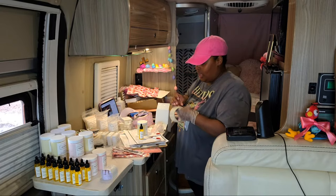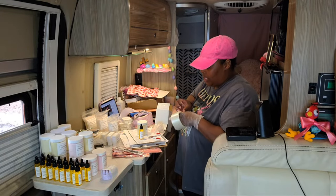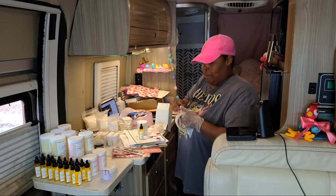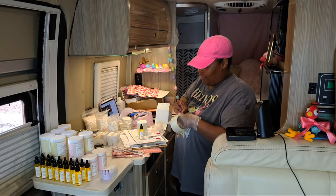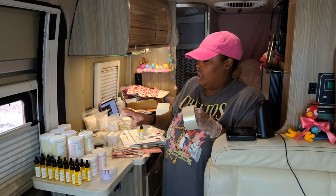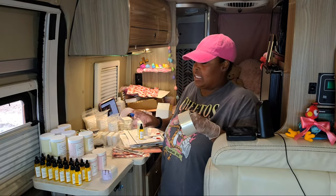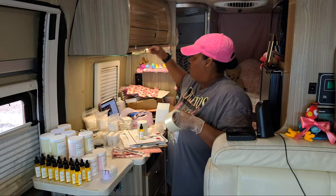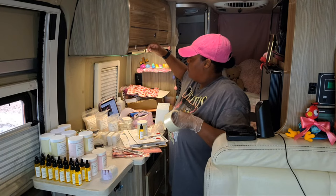Okay, so Joshua said, what's the difference between refined shea butter and unrefined shea butter? Refined shea butter has been processed. Unrefined has not been processed. So, if you smell shea butter, it has a nutty scent to it. I got tape everywhere. Hold on. Because I don't want to get this in your order.